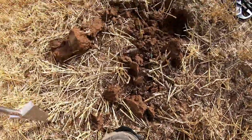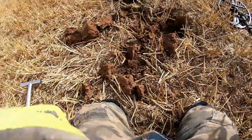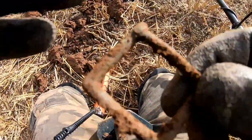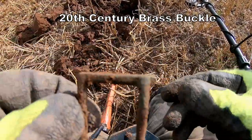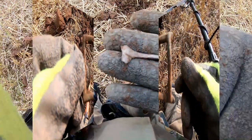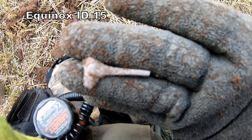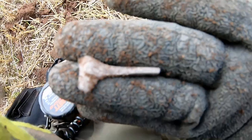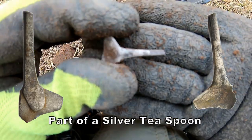Put it out, whatever it is. That's a buckle. More than a buckle, broken in half. Now, that is part of a silver spoon, a little bit of a handle on the top side of the bowl there, if you can see that. That's what that is. Definitely, without a doubt, silver. But something a bit greater than that would be nice.